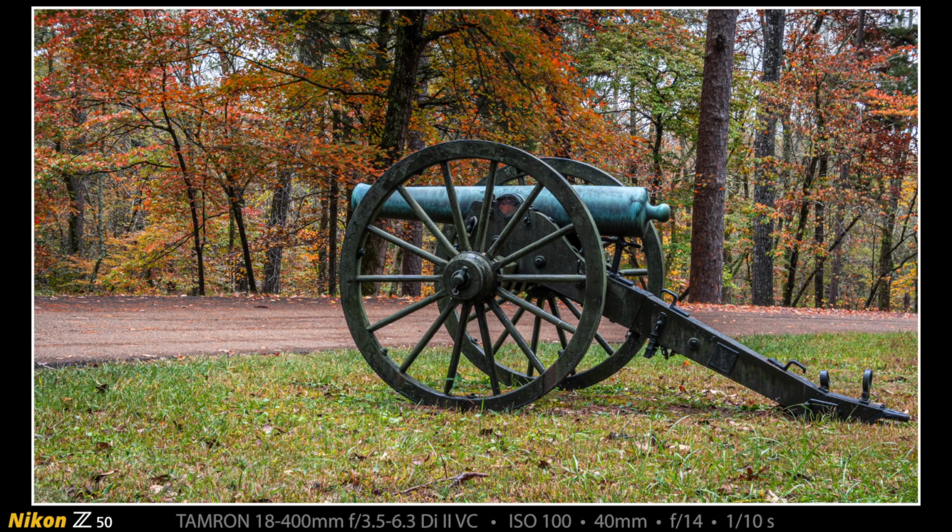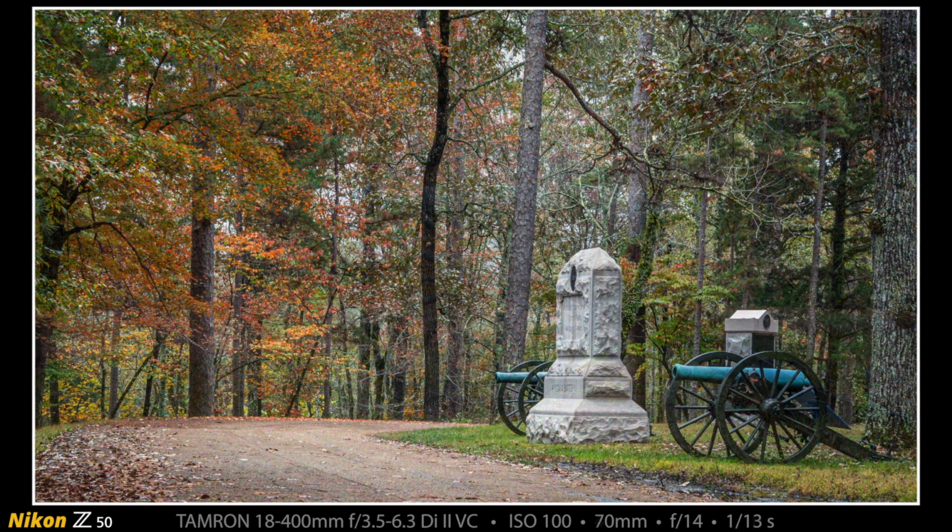All right, without further ado, here are my 2 favorite of Heather's photographs of the day. Really like this Canon photograph, lots of beautiful colors in the background. I like the point of view of the Canon. Everything about this is really cool. And then this next shot is even better. She's got the 2 Canons and the monument. She's got great fall color. She's got leading lines from the road winding its way through the shot. Really, really cool photograph, and I believe I'm going to use this one for the thumbnail of this video.